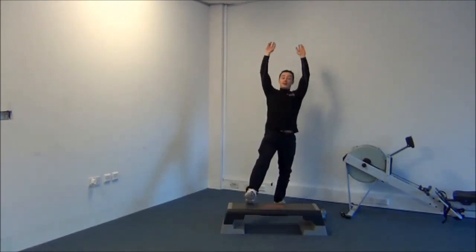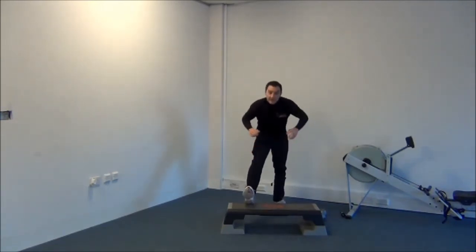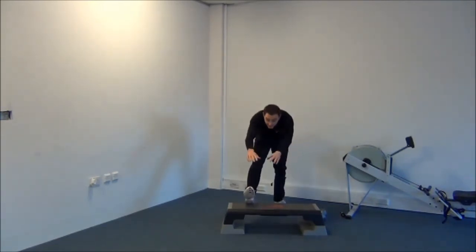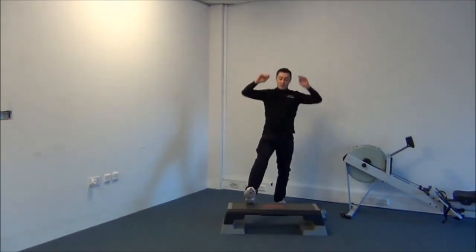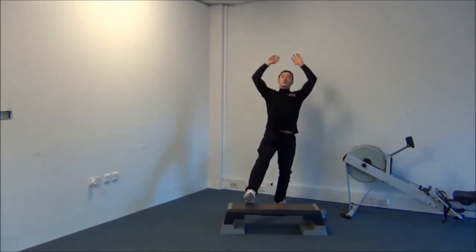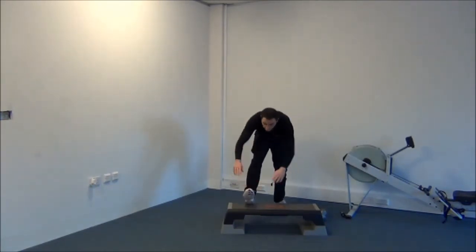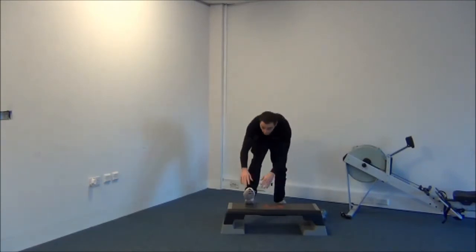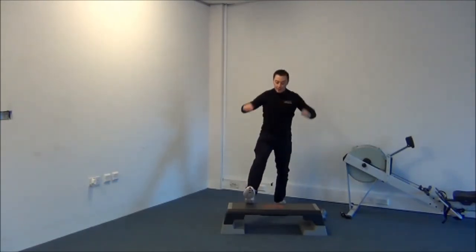Okay, we're going to drop it down to knee height now. Try and reach as far forward as you can. Remember, keeping that leg dead straight this time. Let's drop it to ankle height. Yeah, we'll do about 4 more. And last one.